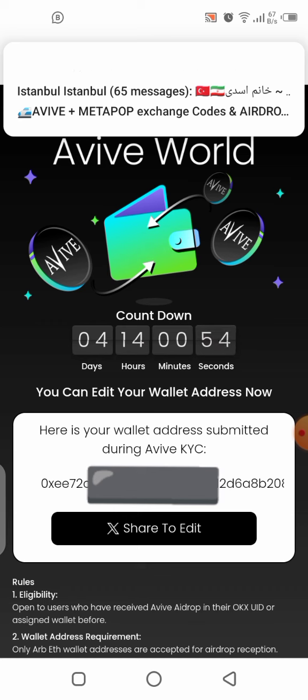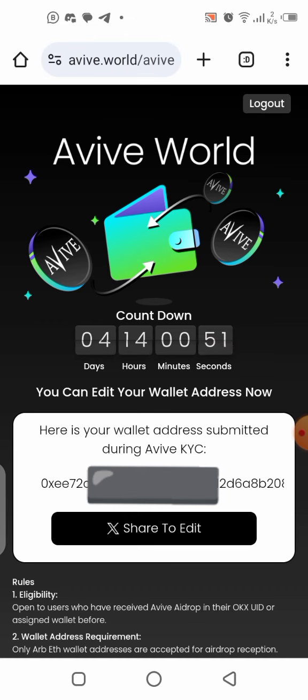All right, now in order for you to edit it, if you want to edit it, you are going to share to X, then the edit button will be available for you to be able to edit this. But as for me, I'm not editing anything. This is my MetaMask wallet I've been using ever since.